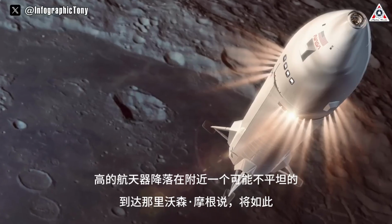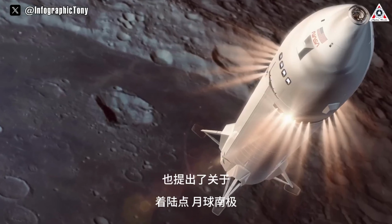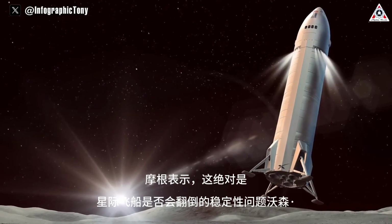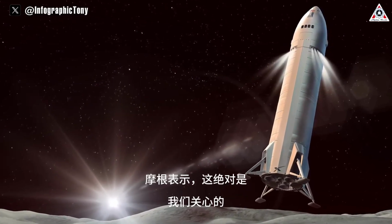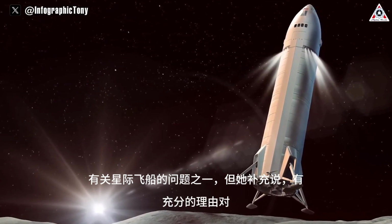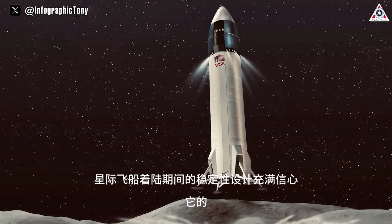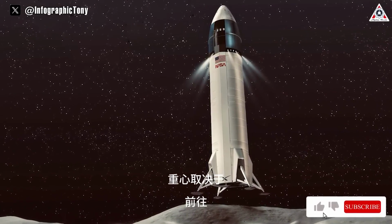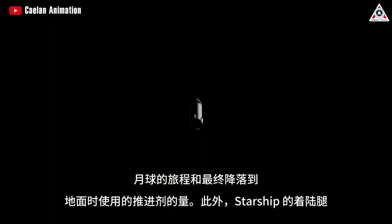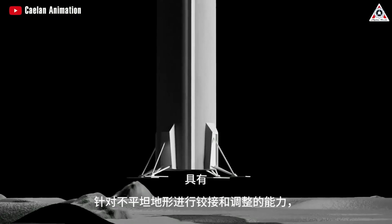Landing such a tall spacecraft at a potentially uneven touchdown site near the moon's south pole has also raised questions about stability. Could Starship tip over? Watson-Morgan said this is definitely one of the issues that we're concerned about regarding Starship, but she added there's good reason to have confidence in the design. Starship's stability during landing is influenced by its center of gravity, determined by the amount of propellant used in the journey to the moon and the final descent to the surface. Additionally, the landing legs of Starship possess the capability to articulate and adjust for uneven terrain.